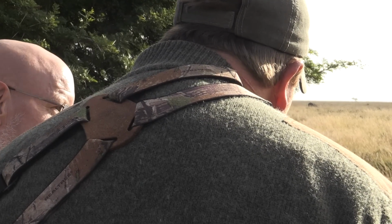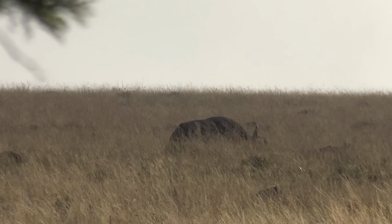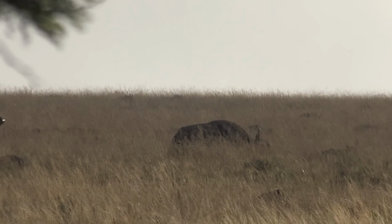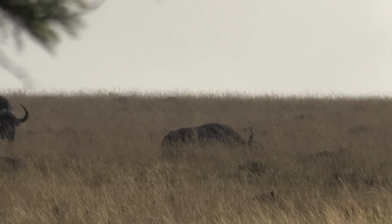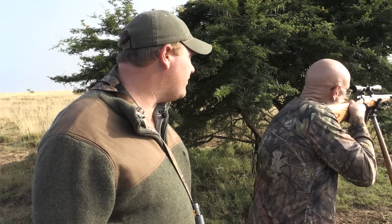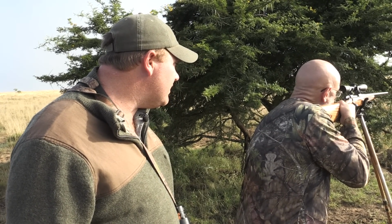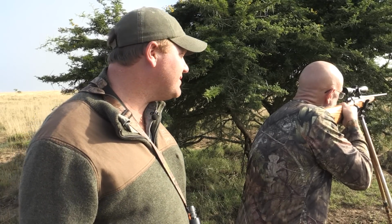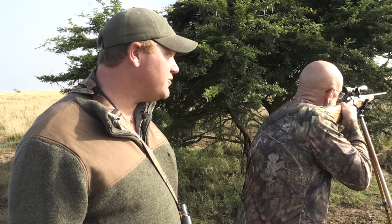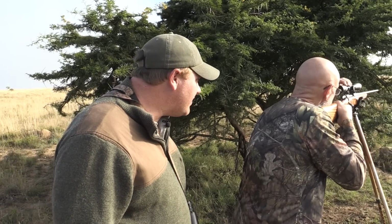I had a bit of the adrenaline this time. The first shot was very good. I saw him raise his leg. Okay, let's just give him time and the other bulls just to move off a little bit. Those were lethal shots, and luckily he was off to the right the whole time, so we could distinguish between him and the others.